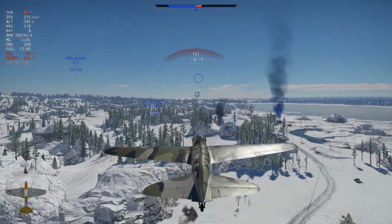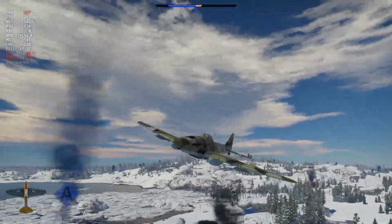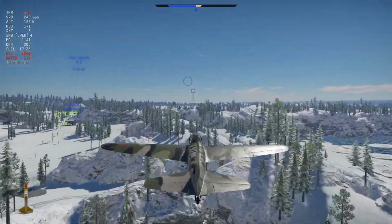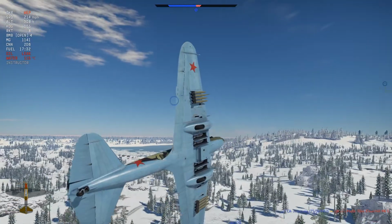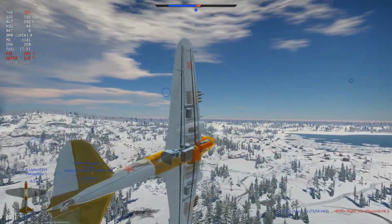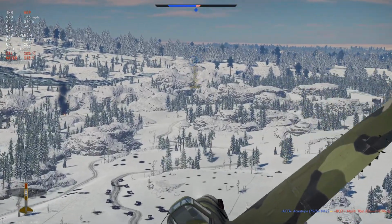Jesus Christ. Are you kidding me? How much 20mm does it take to take out a half-track? Clearly three quarters of the ammo load. Engine takes one smack from a 50 and immediately starts overheating and burning itself to death.